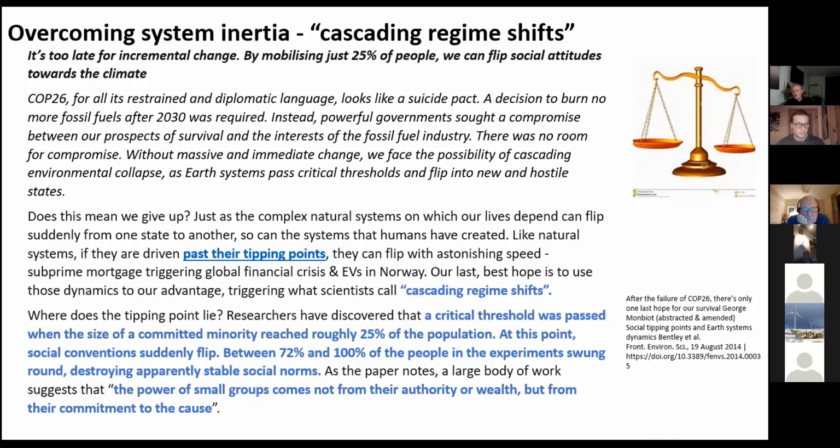And there's a paper describing this called Cascading Regime Shifts. So where does the tipping point lie? It's been discovered that it's a critical threshold, which is when you pass 25% of the population subscribing to a committed minority, we can suddenly get social conventions flipping. So what I'm trying to say here is, don't give up hope, but we can't go quietly. We actually have to campaign and lobby in order to make a difference, which in many respects resonates with what Calum was saying.